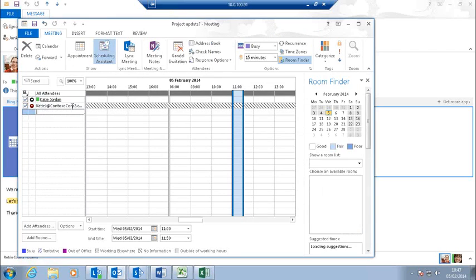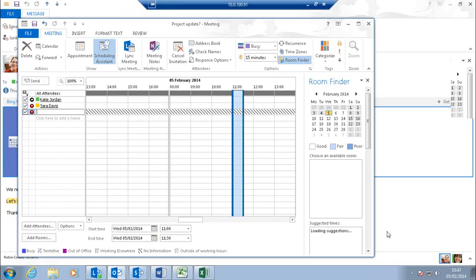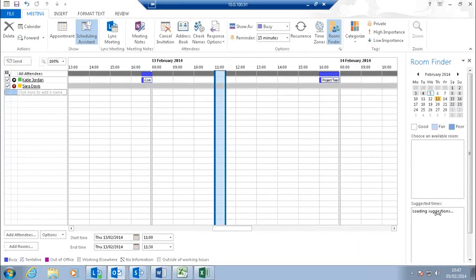So say, not only do we want Robin and Katie at that particular meeting, we also might want Sarah there as well. Again, what we can do is pull in Sarah's, and using the scheduling assistant, we can see who's available, and it can give us suggestions for that particular meeting as well. So we can very quickly find the best time to schedule that meeting and make sure that everybody's available.